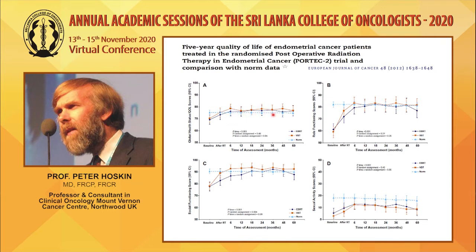Similarly, lesser differences, but always the vaginal vault brachytherapy providing a better result than the external beam radiotherapy result. This is global health, quality of life, social functioning, role functioning, and sexual functioning. In all these parameters, the outcome is in favor of vaginal vault brachytherapy, providing better quality of life. And each of these curves, although not such a big difference as with the bowel function, each of these curves is statistically significant.